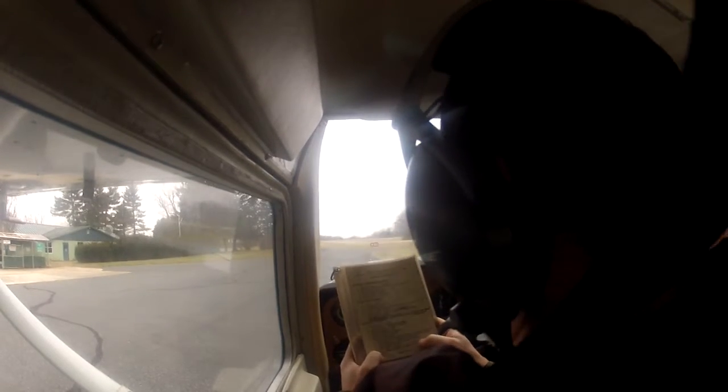Set for alt. Flashing beacons on. Strobe lights are on. All right, good.